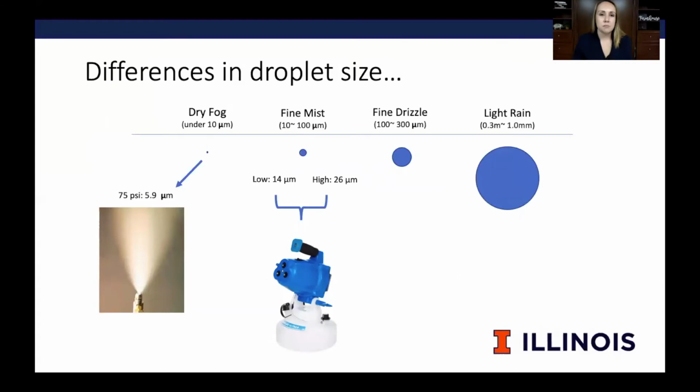When I'm discussing the differences in droplet size, I want to orient you to this visual model here that's a good scale effect of what we're trying to accomplish. So our dry fog, all the way on the left, is going to be a particle size less than 10 microns. Our average measured was 5.9 microns through a nozzle at 75 psi using an air compressor to create a uniform droplet throughout the room.